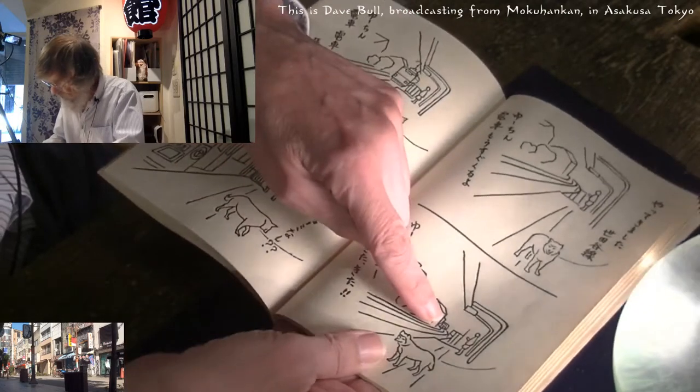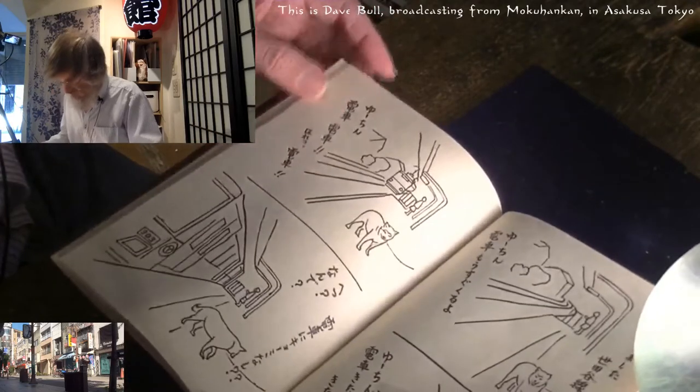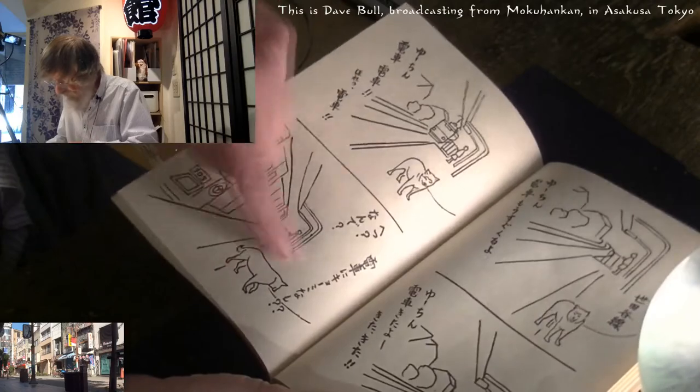So here we go, the train comes around the corner. It's here, she says, it's here. He's still looking the other way. The train's coming. She says, the train's here, look, here's the train. He's just not interested.